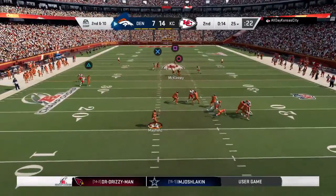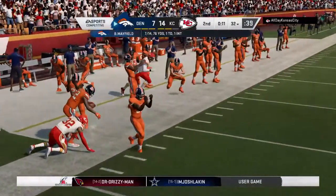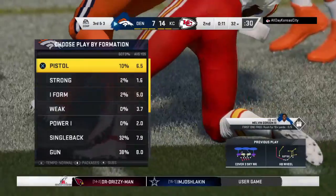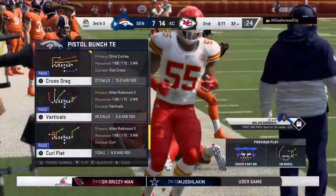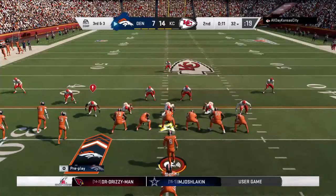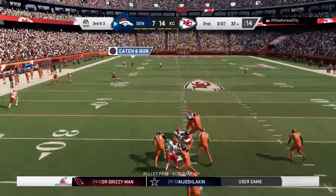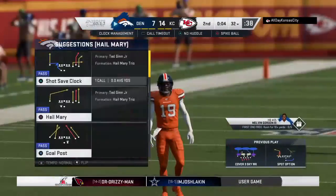Mayfield. Now the hook up here to Allen Robinson. A second down completion got him 7. Now here's 3rd and 3. Check. Mayfield looks to throw. He's going to rifle one deep left side. And that will be incomplete. 4 ticks left here on the clock.